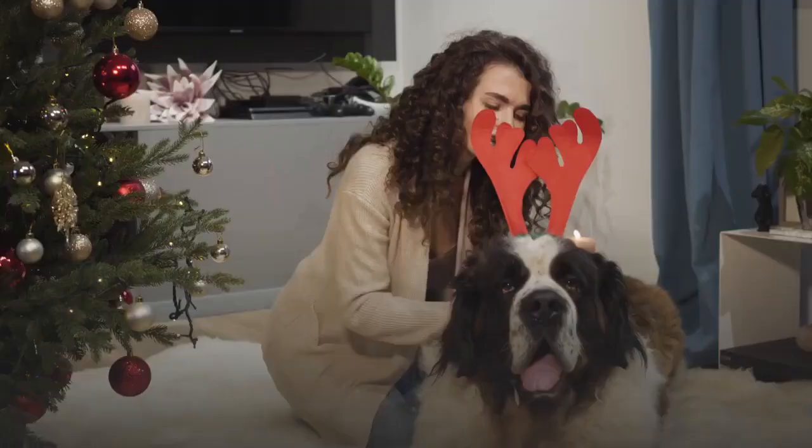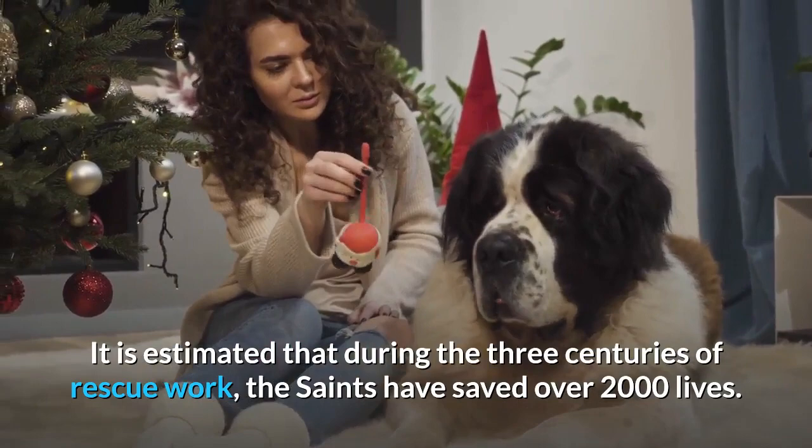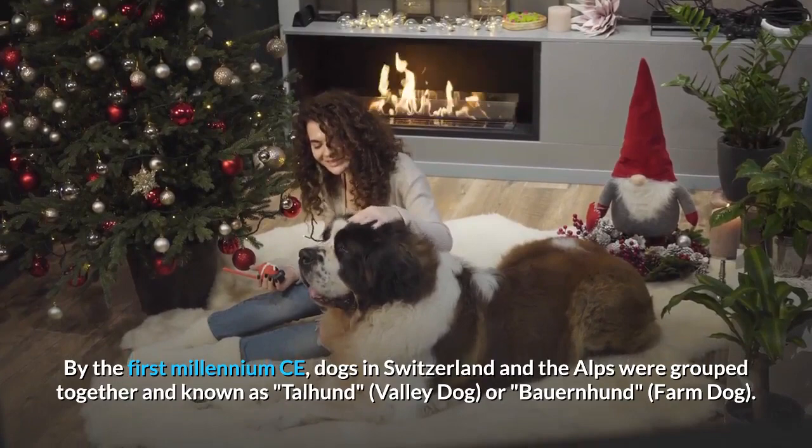The current Saint Bernard is believed to be a cross of the Alpine Spaniel and the Newfoundland. It is estimated that during the three centuries of rescue work, the Saints have saved over 2,000 lives. By the first millennium CE, dogs in Switzerland and the Alps were grouped together and known as Talhund, Valley Dog, or Bauernhund, Farm Dog. The Saint Bernard was recognized by the AKC in 1885.